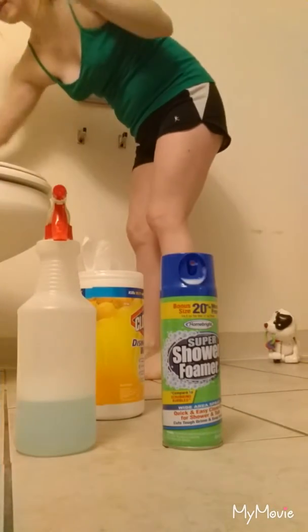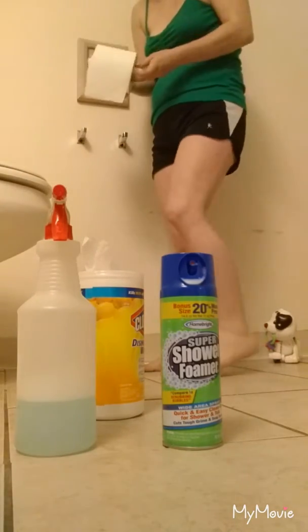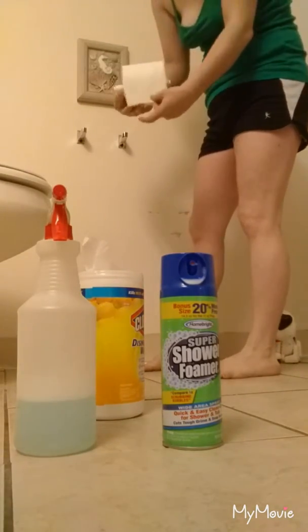Okay, here I'm just gonna take the toilet paper and put it on the correct way. We put it on with the tail hanging in the front.